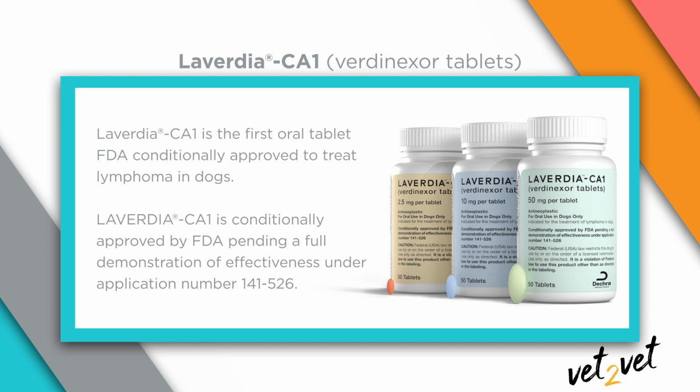Yes, and it's important to note here that conditionally approved animal drugs are limited to a specific use, in this case, of course, canine lymphoma. Based on the FDA CVM's assessment that Laverdia-CA1, or verdinexor tablets, demonstrated to be safe when used according to the label, reasonable expectations of effectiveness for the treatment of canine lymphoma, and that the drug is manufactured in accordance with full approval standards. And the fact that these are pills, you can actually safely give this in general practice.